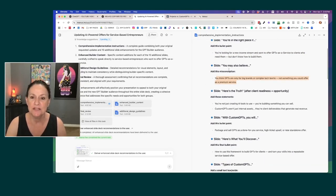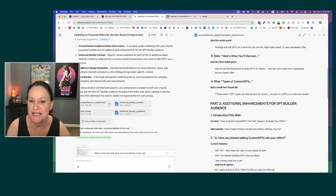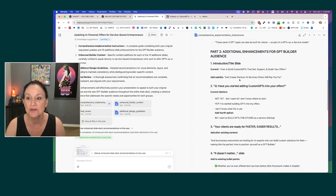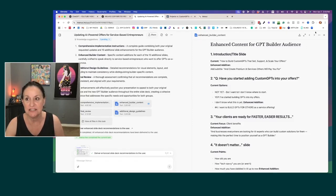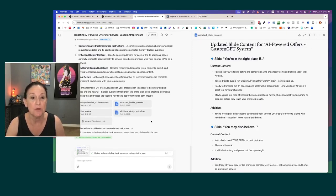So we've got 1, 2, 3, 4, 5, 6 slides that it updated. And then it gives me this additional enhancement. So it's now starting to give me some more ideas. It's starting to show me other slides that I could potentially update. So it's very elaborate. And then I can click this button and download it. Now I can also look at the other documentation that it's given me. I can flip through them with these little arrows up here and go through all of them.